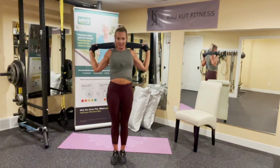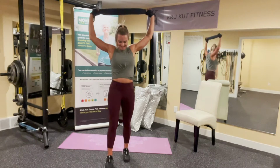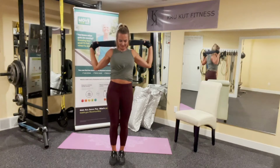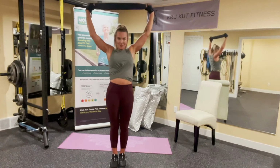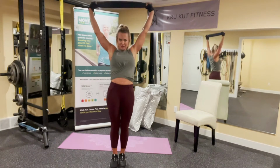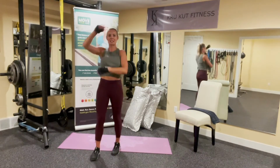Are you feeling it on the side of your back? Sides, plural, of your back? We have more than one side. I'm feeling it. Woo. We have five more. Last one here. Oh, good job. Did you notice that the harder you pulled apart, the more challenging it became?